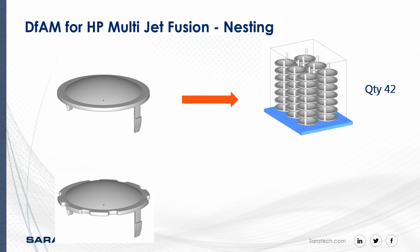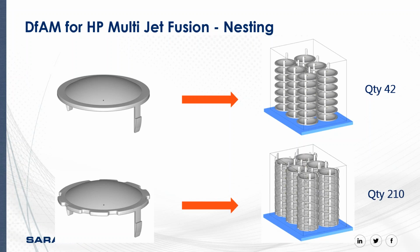By simply adding some cutouts in this cap, we're able to now stack these parts, and there are no design restrictions that wouldn't allow it to have these cutouts. It just wasn't designed that way from the beginning. So the quantity goes from 42 to 210 in one build. Quite a change in how many you're able to print in the build. The standard thing with these printers is you're going to max out on your print time, so the print time is about the same, between 12 and 15 hours for these parts, whether there's 42 of them or 210.